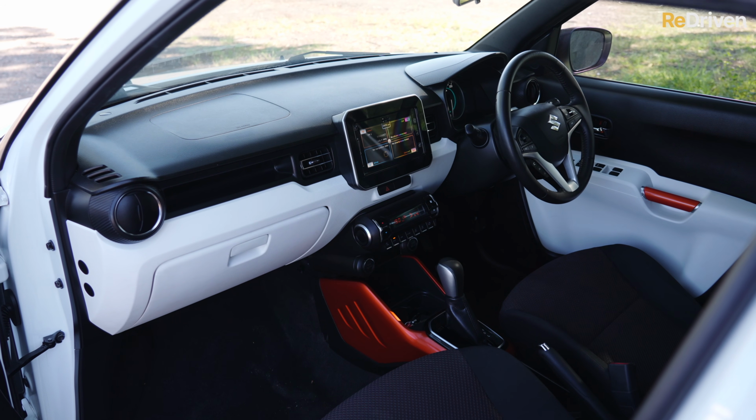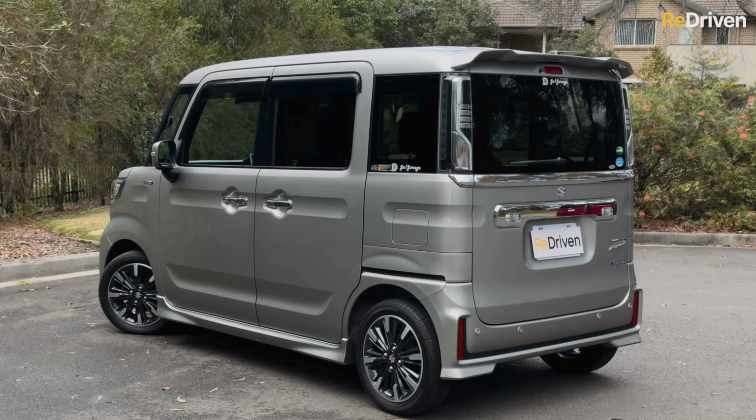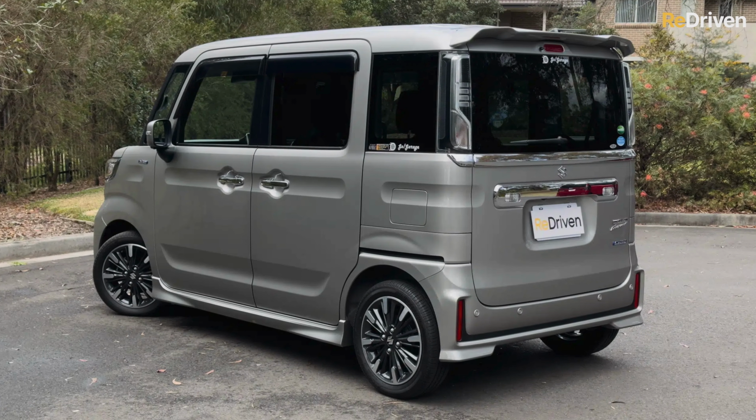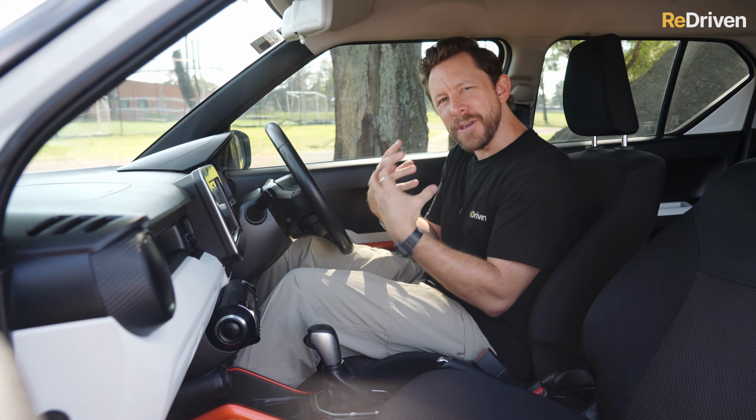Also, it feels more spacious than it is. It's almost like the Suzuki Spacia K car that we reviewed a little while ago. You look at that and look at this, they're quite small, but when you get inside, you're like, it doesn't feel small.